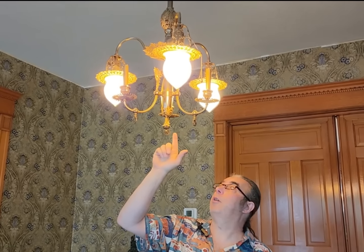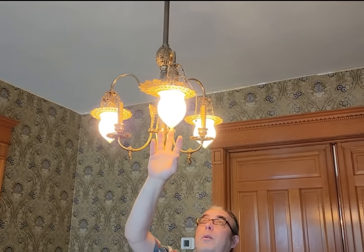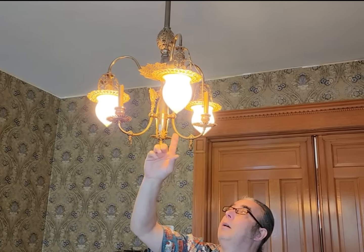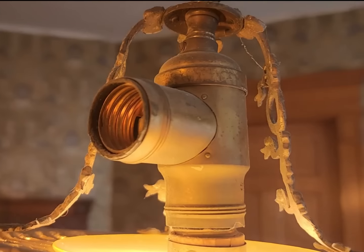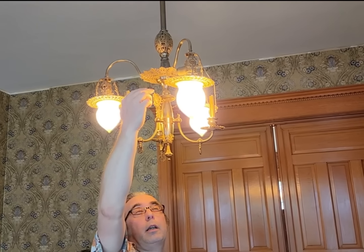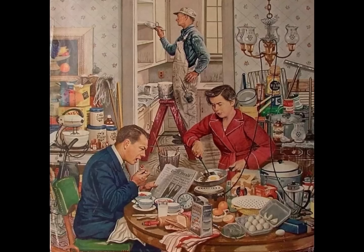This one's interesting. It's also both gas and electric. So you turn your gas on, and we've got the milk glass shades for the lights. But this one has one additional unique feature that none of the other ones have, and that is a socket. And so for early electric appliances, coffee makers, toasters, etc., you would plug in your appliance to your chandelier above.